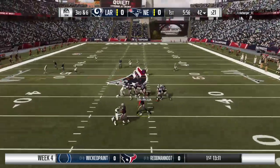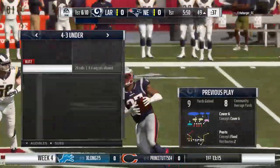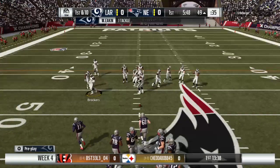From the gun, here's Newton. Now he'll dump it underneath to his running back, complete. And he's got the first down yardage as he takes it down to the 49. They get 9 out of that one, and as a result, the drive continues.